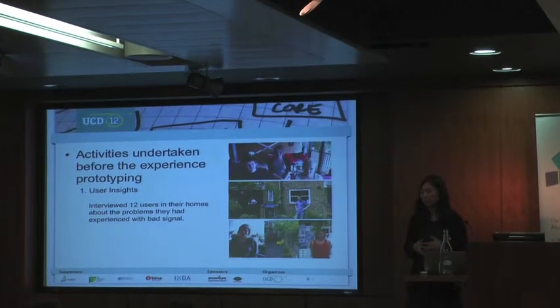For example, some users mentioned that when they were in the country at their parents' house, they had to go to the garden at the back and use an umbrella to get a good signal. So this is all for us to generate inspirational material to be used in the later stage, to discuss with the stakeholders, and also to help us generate the whole service journey blueprint.